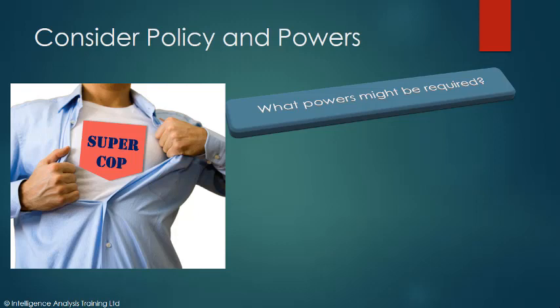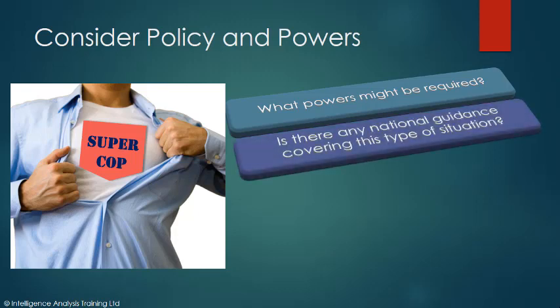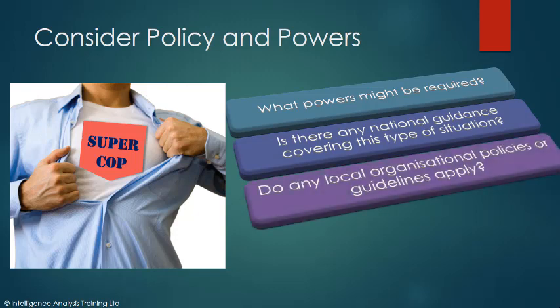Regardless of your role, there may be national or local organisational policies or guidelines that apply to the situation in question. For example, in an occurrence of domestic abuse, there is a positive obligation on police officers to take reasonable action, which is within their powers, to safeguard the rights of victims and children.